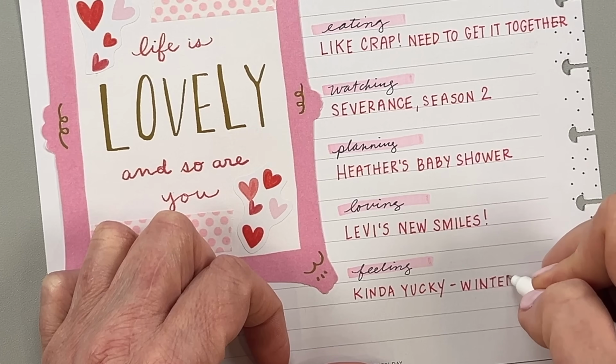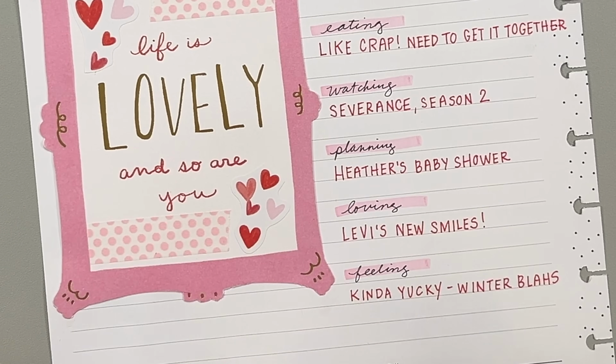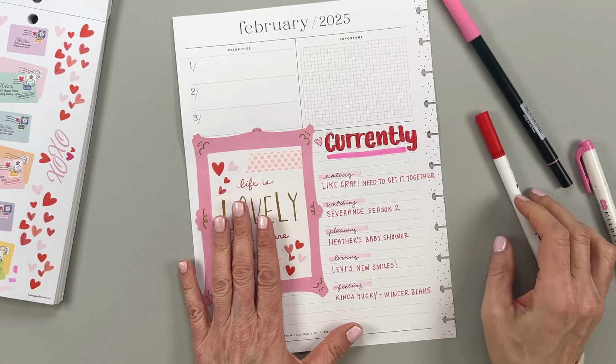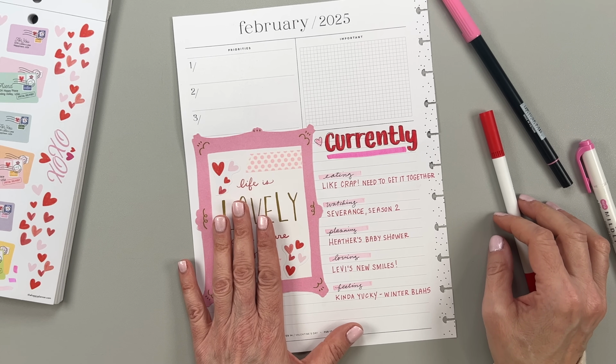Winter blahs. But again, this is nothing new for me. This happens pretty much every January. I'm someone who likes my vitamin D. I like to get out in the sun. I like to take long walks.